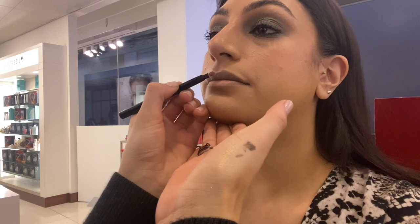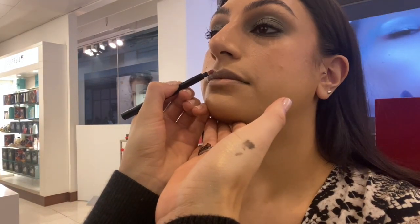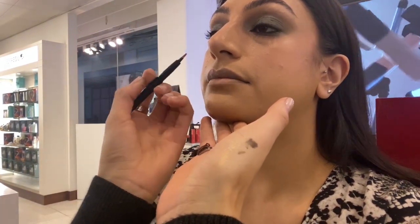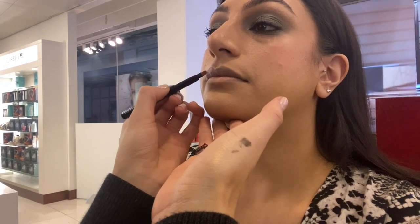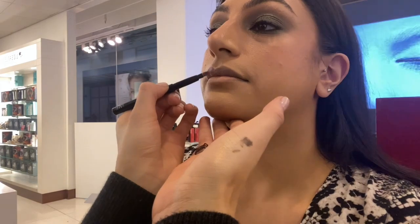After my eyebrows, she then went in to do my lips. We went with a liquid lipstick first, and then a lipstick in the center of my lips to tie it all together, and I absolutely loved my lips. It was one of my favorite things as well. It just went on really nice.